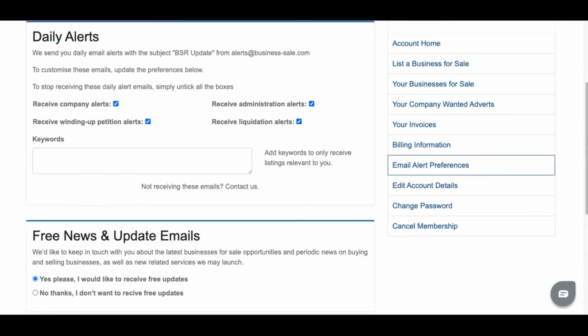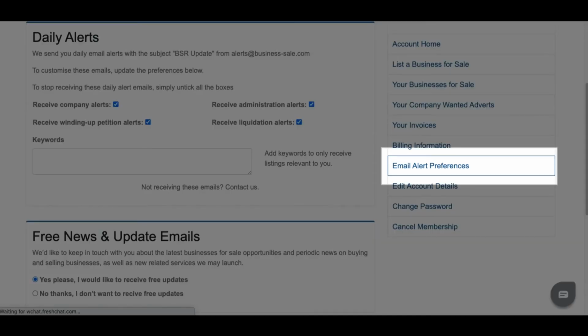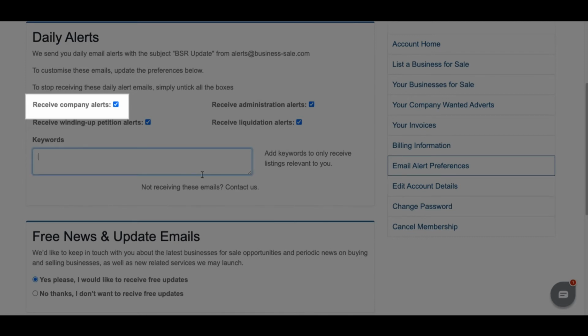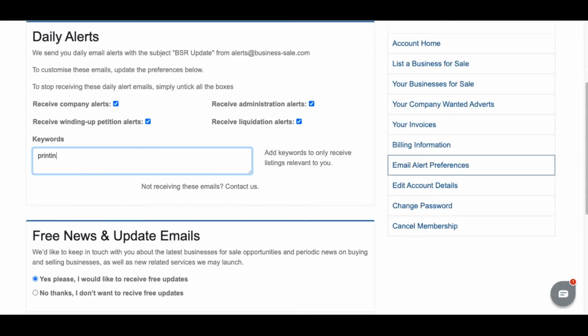You can also tailor your email alert preferences. The button can be found on the right-hand menu on the My Account page. Select what types of businesses you would like to be notified about. Selecting Receive Company Alerts will notify you about all businesses that are newly listed for sale.